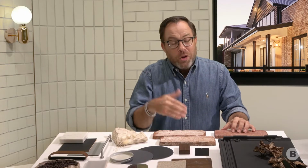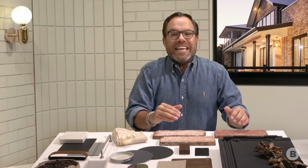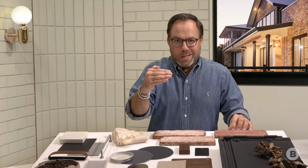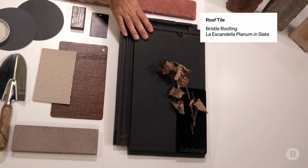Now, the largest component after our walls is, of course, the roof. And for that, we wanted to get a traditional looking finish, replicating the look of shingles. And how could we go past this gorgeous roof tile? This beautiful terracotta roof tile is the perfect choice for this style.